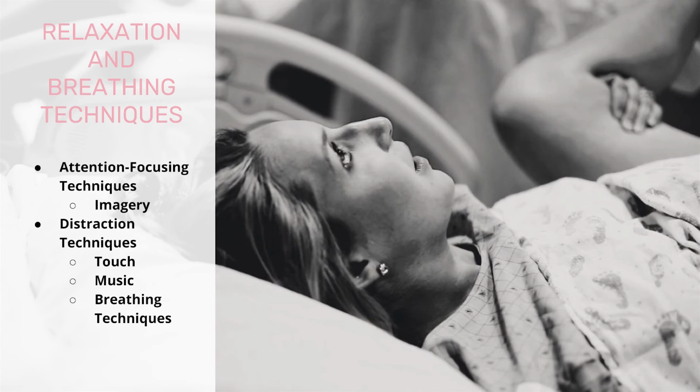Also, the use of counter pressure on the lower back. This can be particularly helpful as labor progresses, especially for women who have a baby that is in what we call the posterior position, or face up. That tends to put a lot of pressure on that lower back, that sacral region. And so counter pressure by pushing with your hand during a contraction on that lower part of the back might be really helpful to alleviate some of that discomfort. Always, again, let your support person know what's working and what's not as you both progress through the different stages of labor.